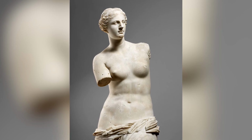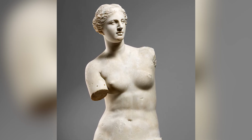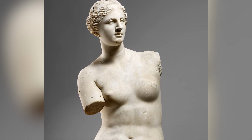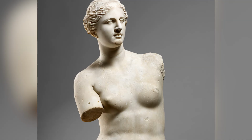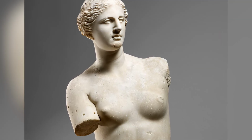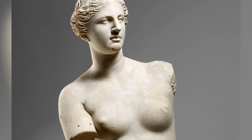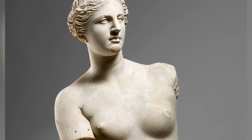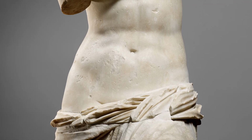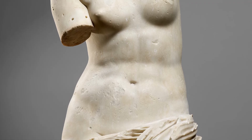The Venus de Milo is a celebrated Greek sculpture representing Aphrodite, the goddess of love and beauty. Discovered in 1820 on the island of Milos in the Aegean Sea, the statue dates to around 130 to 100 BC and is attributed to sculptor Alexandros of Antioch. Carved from marble and standing 2.04 meters tall, the Venus de Milo is known for its elegance and for the absence of its arms, adding an air of mystery.